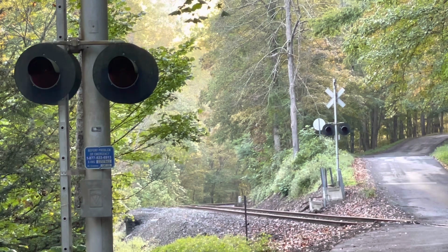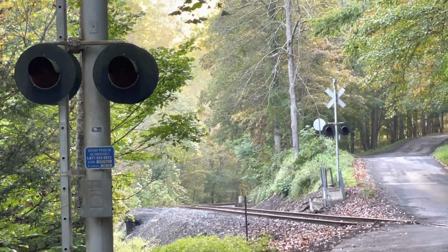Up the line we go to begin our chase. Yeah, I decided I didn't really want to get it in Thurman. I thought this would be a really cool shot and it would give me a chance to view the side of the locomotive really well.